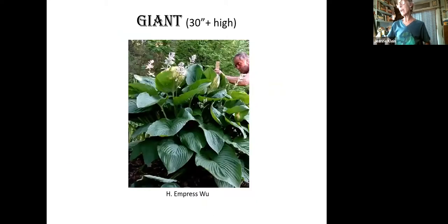And then there are the giants, and this got started with Empress Wu, as you can see how tall she is. And there are many, many more giant hostas that hybridizers have been creating. And I do not own the giants just because I have such a small backyard. I don't have room for them. But there are lots of giants if you want to go that large.